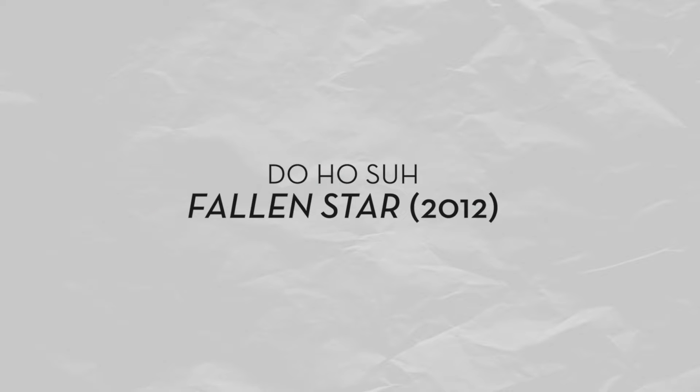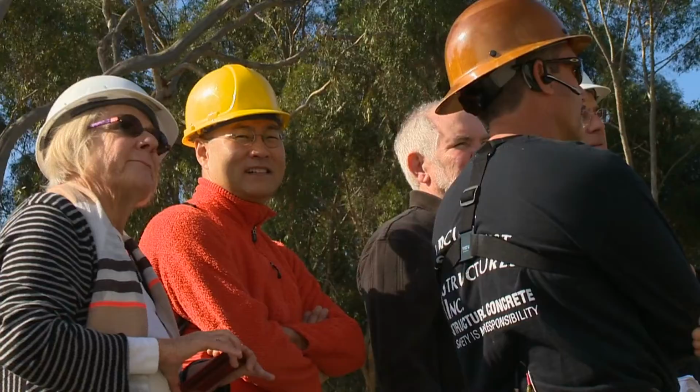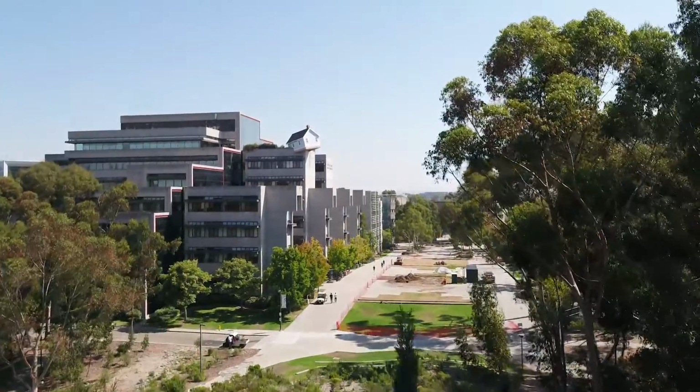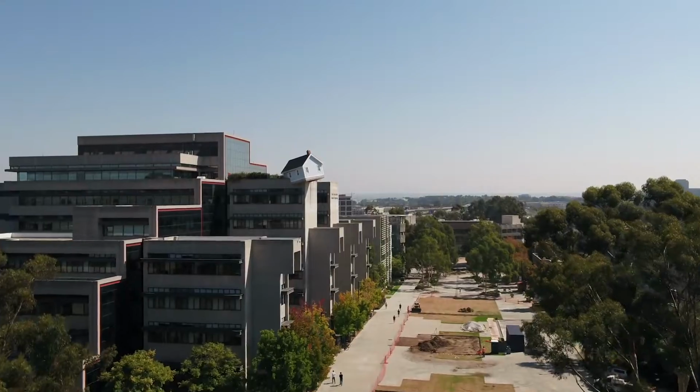Do Ho Suh, Fallen Star, 2012. We followed Do Ho's work for a while before inviting him to the campus. He's thought about how your home is a part of you. He wanted to make this a physical house that had come from afar.